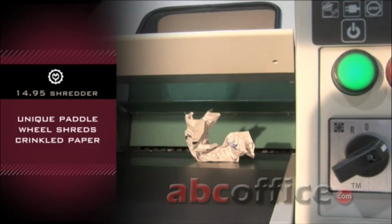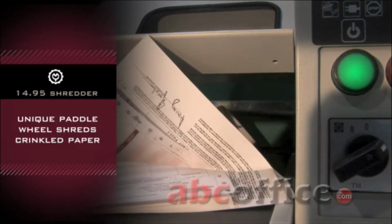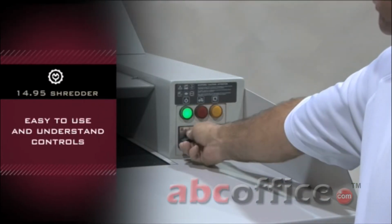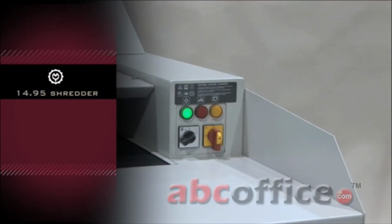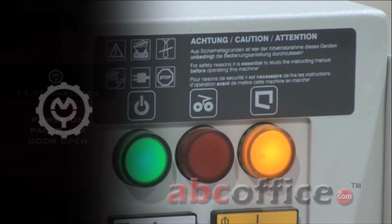Unique paddle wheel for shredding crinkled and crumpled paper, unlike other shredders that work only with flat or sorted papers. It has easy-to-use and understand controls with easy-to-see lights for power on, paper jam, and bin door open.